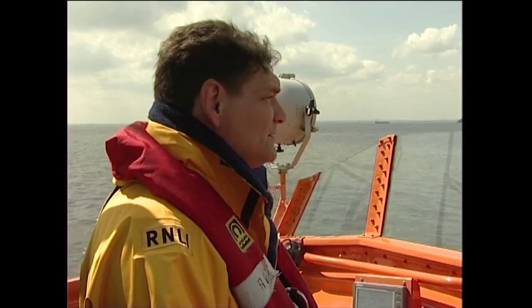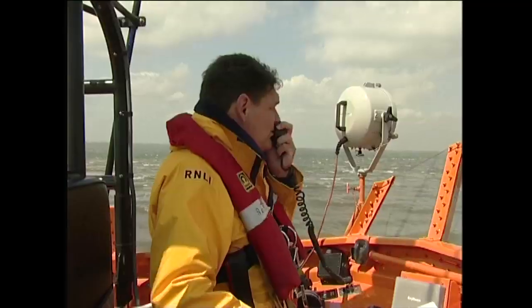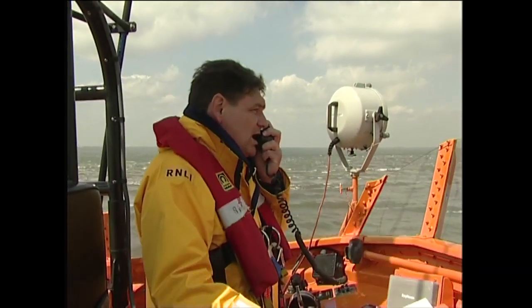Dave Steenvoorden, Superintendent Coxswain, was born in Grimsby and spent many years as a fisherman. If there was still a fishing industry, money to be earned, I'd still be fishing. I can't think of a better job to do other than fishing than lifeboating.